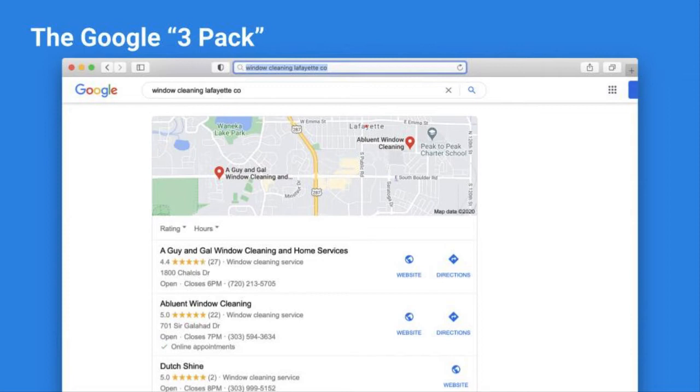If you can look at this search, you see a couple of things that jump out. A guy and a gal, 4.4, 27 ratings. Abluent, window cleaning, wow. 5 stars, 22 ratings. Followed by Dutch Shine, good ratings, but only 2 reviews. So if I'm a consumer, which many of us are for all sorts of products and services in our lives, our eyes are really going to go to those top 2 choices. That's what that category search looks like.